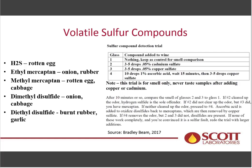So the procedures there on the right on what you're looking at, essentially, the cadmium will bind up specifically with H2S, whereas copper sulfate is a little bit more broad spectrum. And so if the cadmium sulfate takes care of the problem, then it's H2S. If it doesn't take care of the problem, it's more likely mercaptans or disulfides. Then the ascorbic acid, what it does is it changes the redox potential. It's an antioxidant, and it will push the disulfides back into the mercaptan form, where they will then react with the copper sulfate. So that's what's going on there.